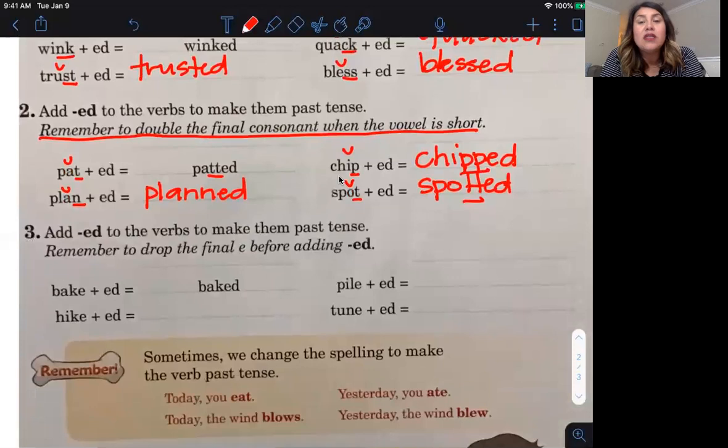Add ed to the verbs to make them past tense. We know that already. Remember to drop the E before you add ed. Why is that? Well, let's look at this first one here. Is it baked or bake-ed? It's not bake-ed, right? That's not even a word. That's so silly. So we're going to drop this E before adding a suffix that starts with a vowel, like ed.